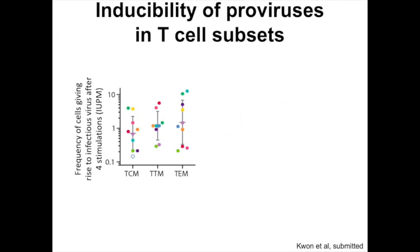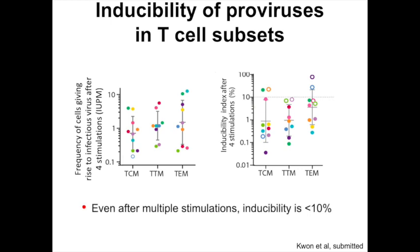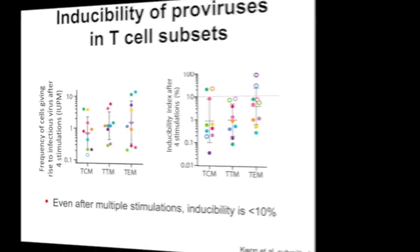And if you look at overall inducibility of cells, the number of cells from which you could get a virus out after multiple stimulations, it really wasn't much different among the memory subsets. And if you normalize by the number of intact proviruses, the inducibility is perhaps slightly higher for effector memory cells, but the differences are not really significant. And the important thing is that even after multiple stimulations in the effector memory subset, we still have only 10% of these proviruses turning on. So this is a real problem, for example, for a shock and kill type of strategy.